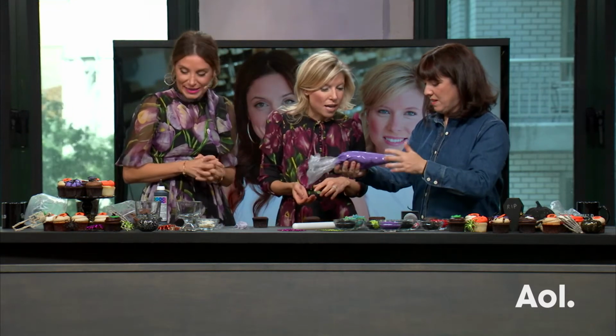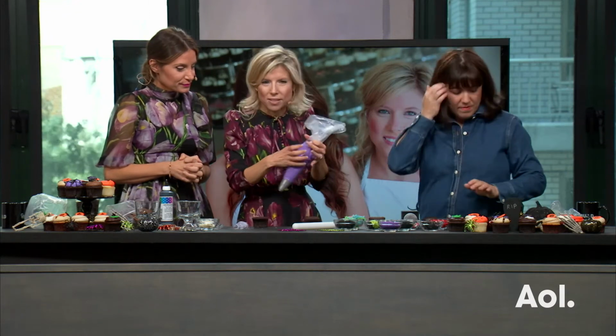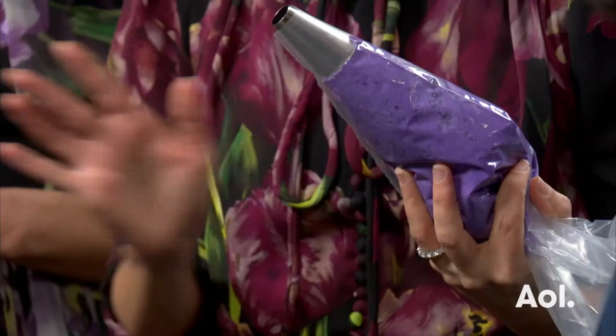It's like a freezer bag. Absolutely. Yes. So we always tell people, if you're baking at home, you don't necessarily have to have all the fancy piping tips and tools. We actually use a standard round tip at our bakery. We frost all of our cupcakes with what we call the signature swirl.